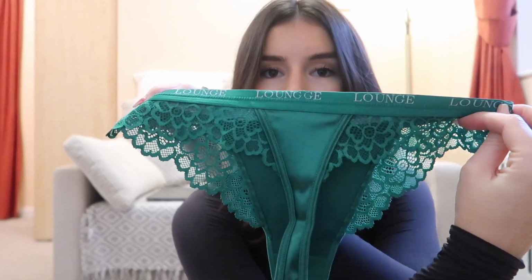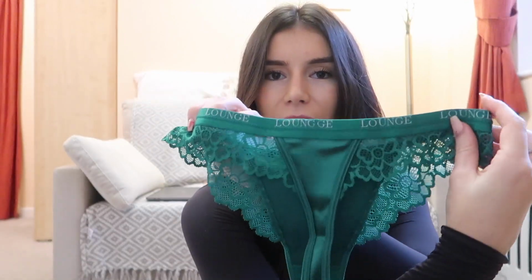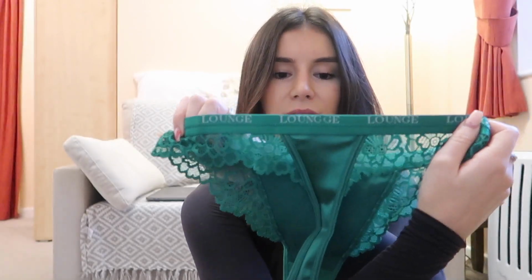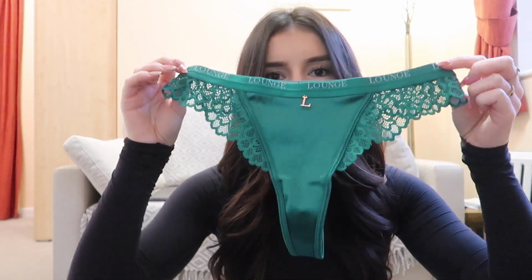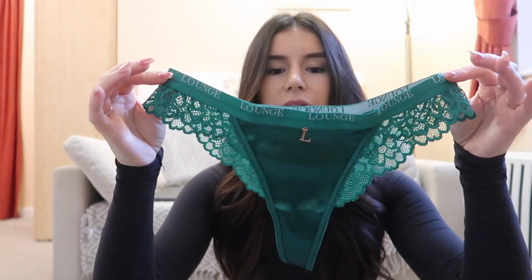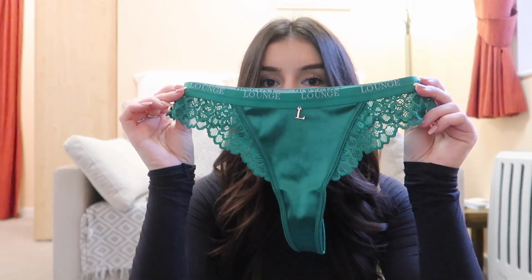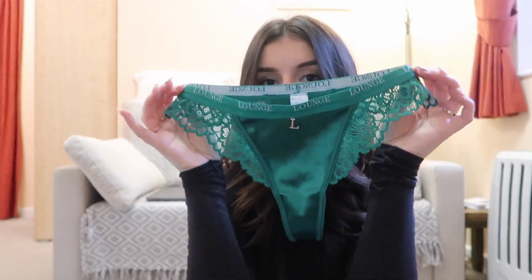And then at the back it is a thong, but because it's got this paneling either side and this triangle isn't a super tiny triangle, it's not super skimpy. Yeah, and you can hike these up onto your waist, hence why this crotch bit is so long. I feel like with most Lounge things you can hike them up onto your waist if you want to do that. I personally always do that because I think it looks sick. I know that some people don't like it, but I do like to do it.